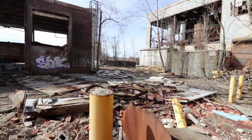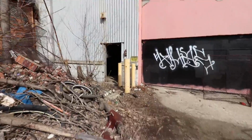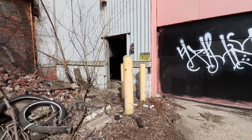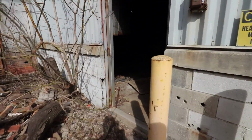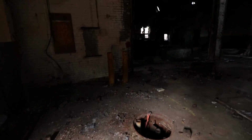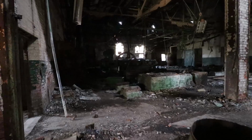Huh. Look at that. Hearing protection must be worn in this area. Imagine how loud it used to be in here. Now it is silent. It is dead silent now. Alright. Oh, you see that? See what I'm seeing?